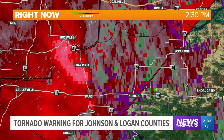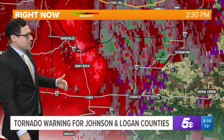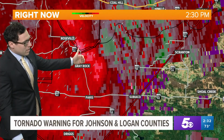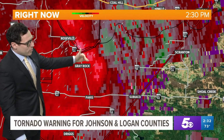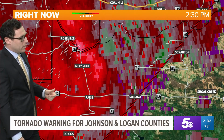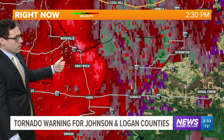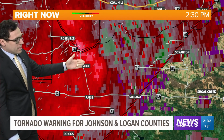That's your inflow, so you got warm, muggy air coming in. And then, again, your updraft is going to be tilted, so you're going to have a lot of rain-cooled air rushing out, hitting the ground, and then rushing out there, and that's when you get that little bowing feature. That's also where you're going to have your hail core as well. So you got some heavy rain. You may have some small hail up to the size of quarters around Gray Rock to the south of Roseville, and then you're going to get some gusty winds.